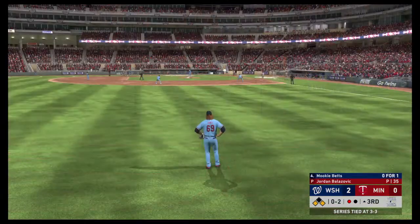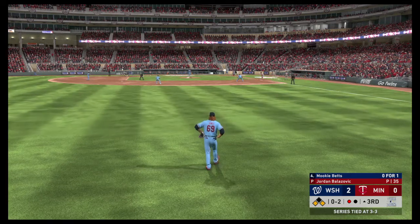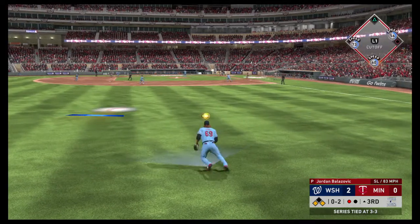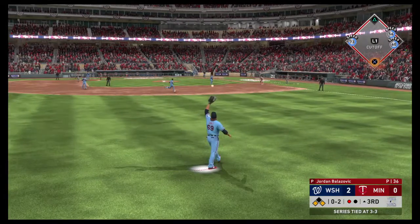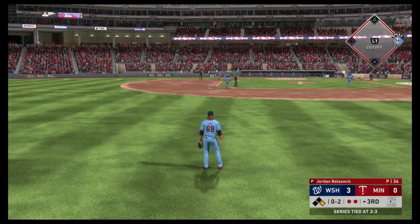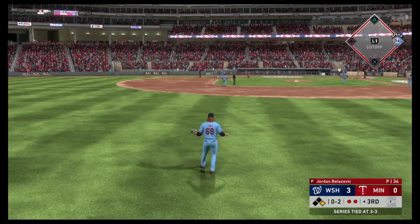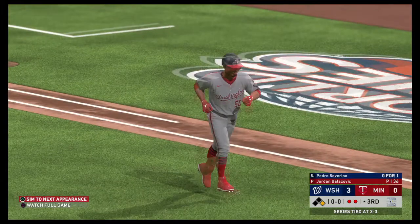So next will be the 4-hole for the Nationals, Mookie Betts. Come on, big guy, get yourself right here. Betts. 0-2 count. Here's the pitch. Skied in the air to straightaway left. James has it, and I'd be surprised if they send the runner. And he'll make it in to score. It's a sac fly and an RBI, and it's now a 3-0 ball game.